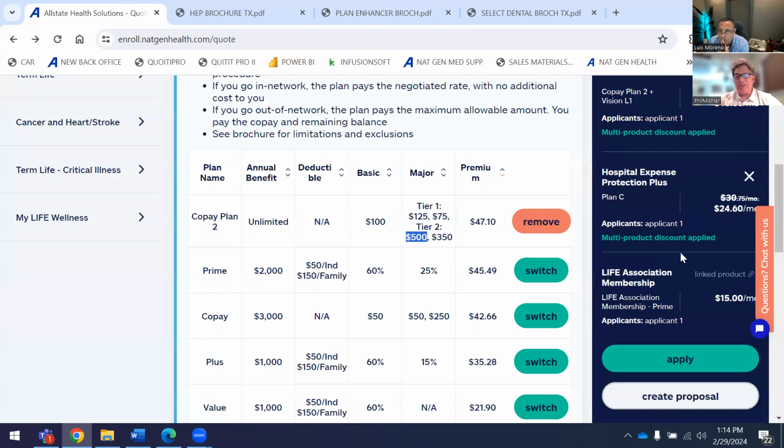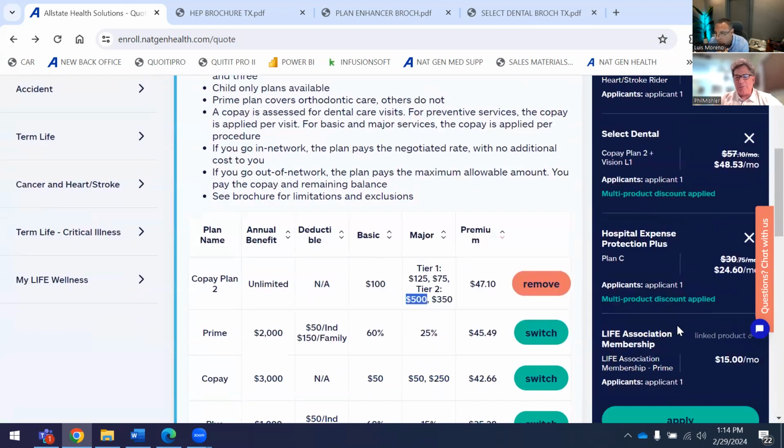Now, what you're going to see is the hospital expense protection plan went down because if you sell another product with this, it gives you the multi-product discount.